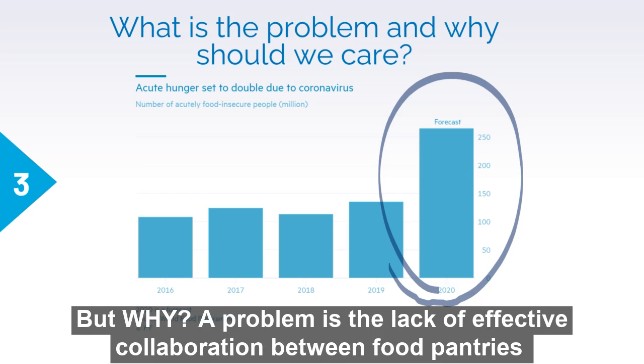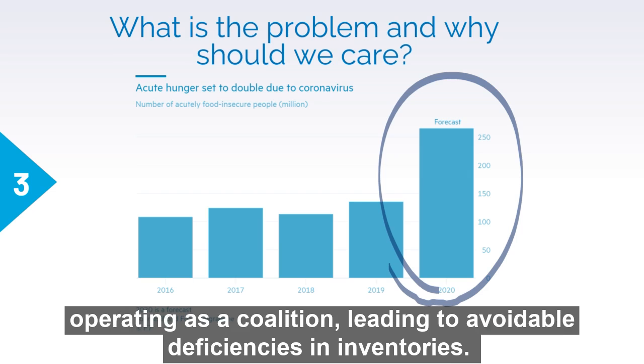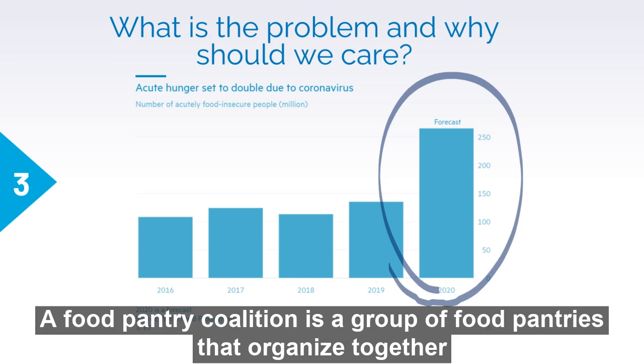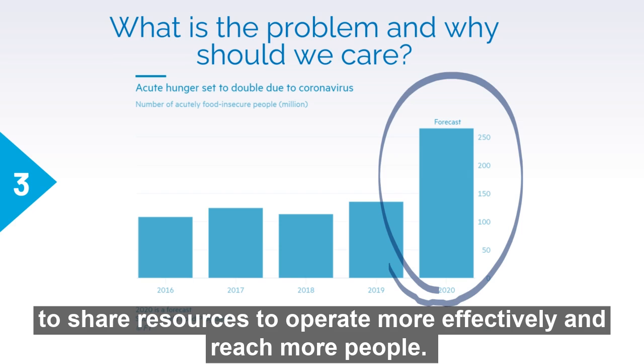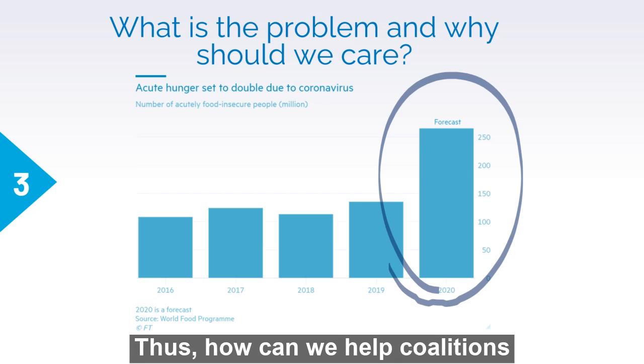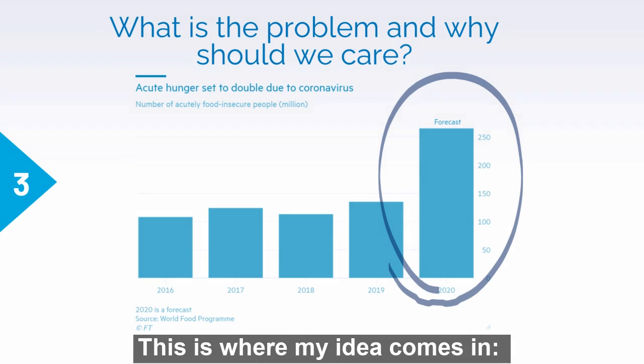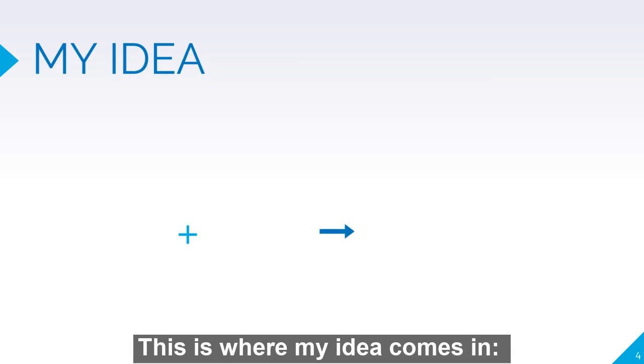But why? A problem is the lack of effective collaboration between food pantries operating as a coalition, leading to avoidable deficiencies in inventories. A food pantry coalition is a group of food pantries that organize together to share resources, to operate more effectively, and reach more people. Thus, how can we help coalitions communicate, share, and forecast what types and how much food they will need in an emergency? This is where my idea comes in.